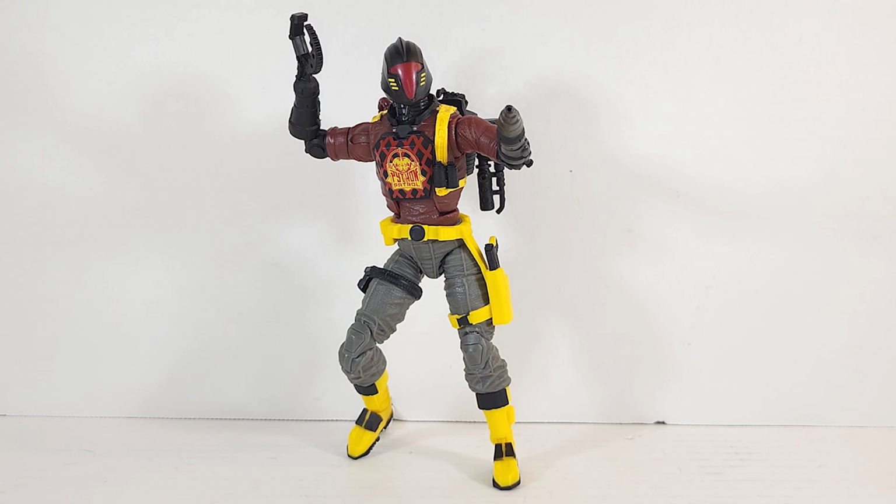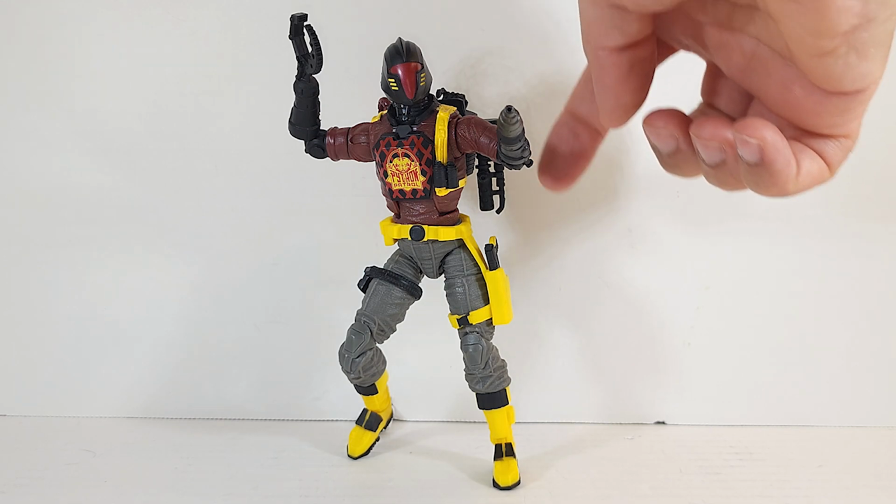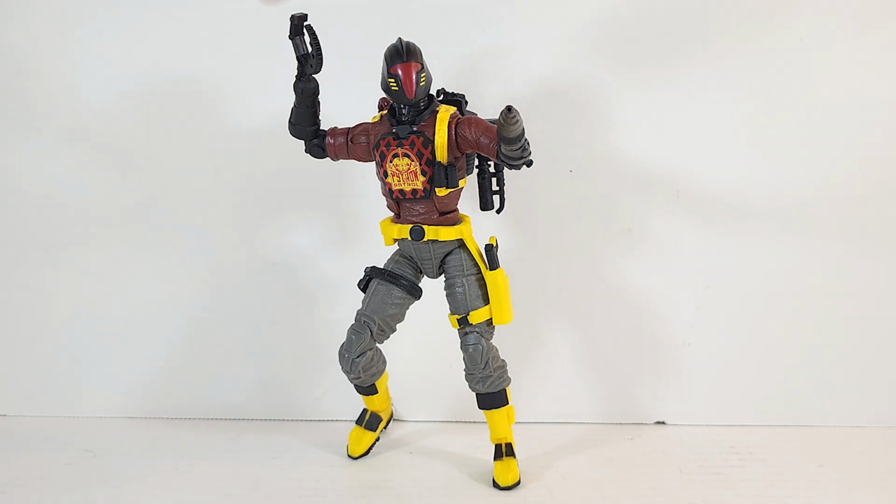What can I say? G.I. Joe Classified, typical fare. Really great articulation. Limbs feel really good, lots of accessories. I dig that he has a spot to hold all his stuff. That's one of my pet peeves, when you got excess stuff you gotta store. His hands are up here in his backpack in the back. The flamethrower is hooked around the side. He has other accessories right there. Gun is in the holster. What more could you ask for?